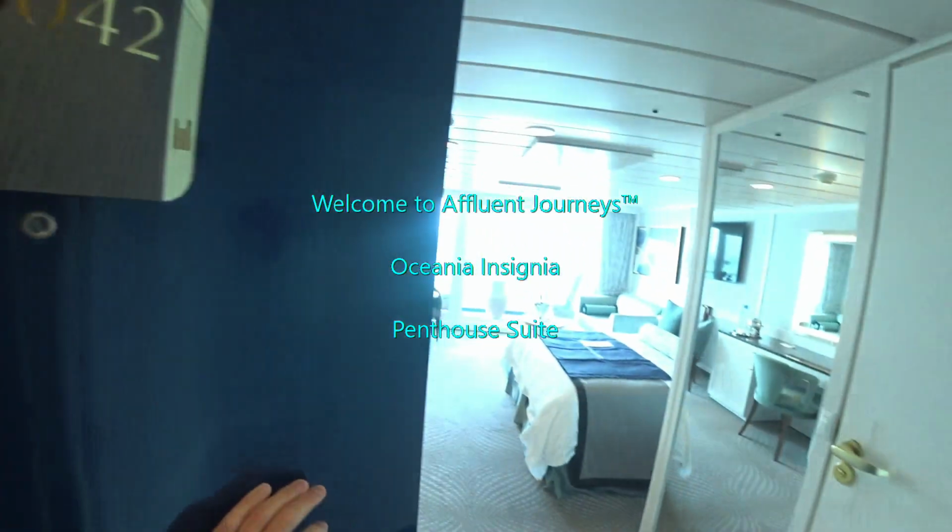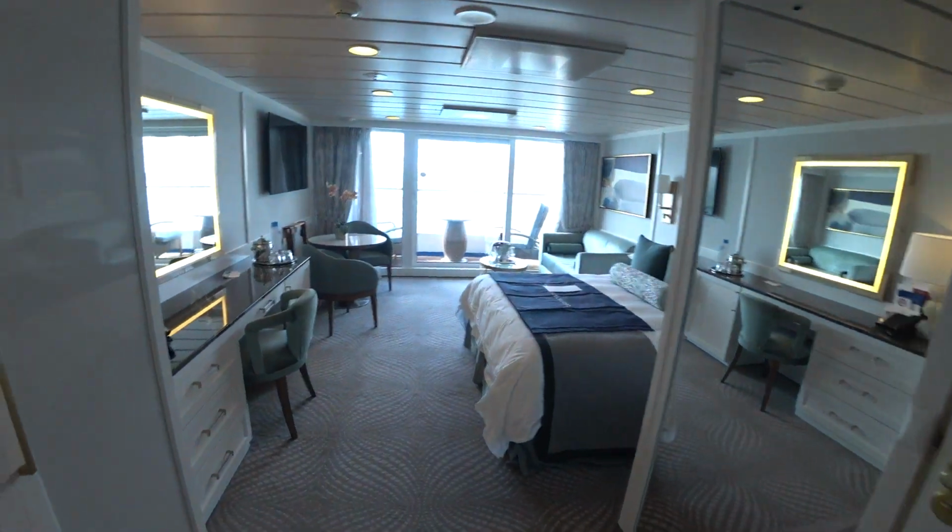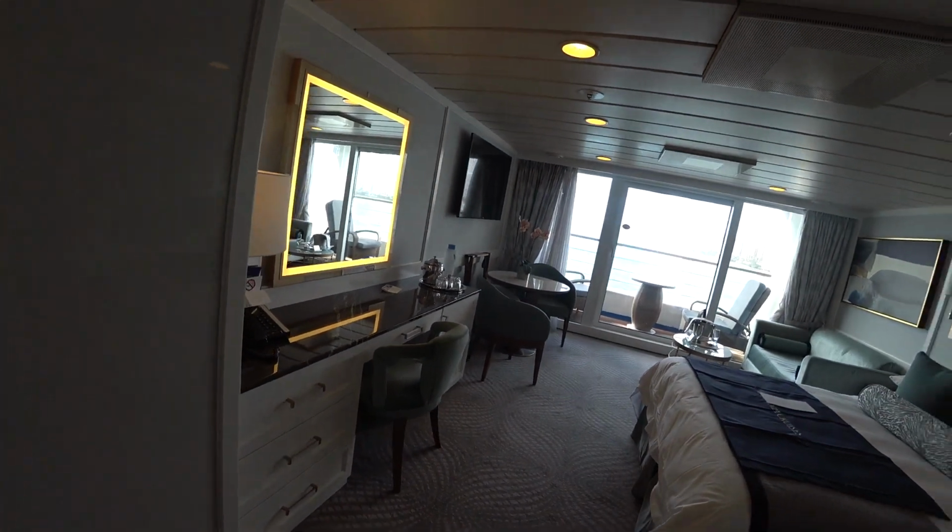We're looking at a penthouse suite on board the newly refurbished Oceania Insignia.